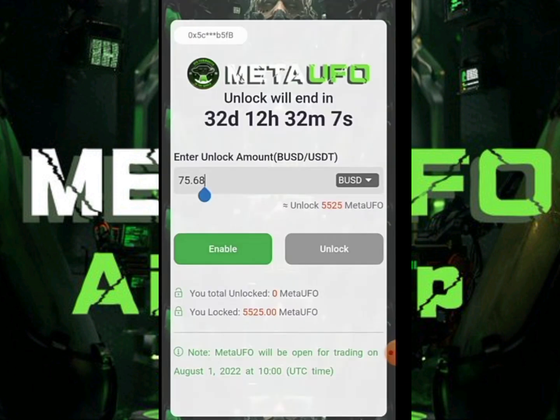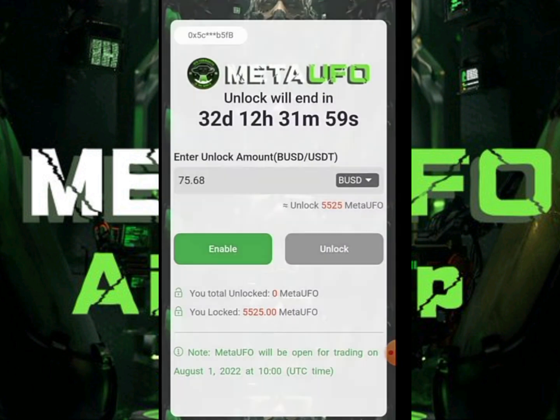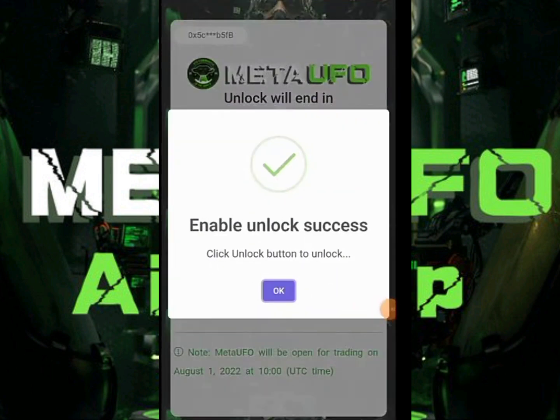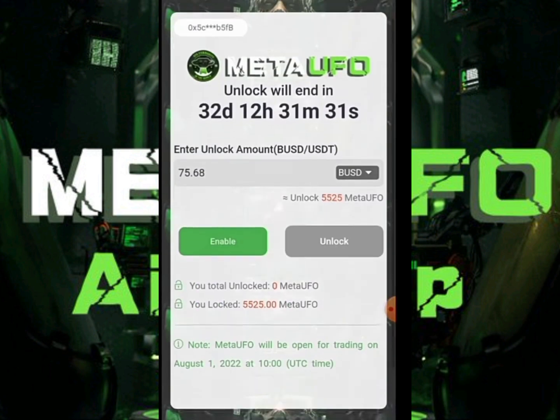75.68 is here already. So okay, the USD. So let us enable right now and let me see what it means, whether it's going to be just 78.5 out of the 5525 which I got there. So it's put on a smart contract code that requires me to pay some amount of dollars, which is $1 BUSD. Okay, so I click on confirm right now and it says unlock success. So I click OK. But then look here, it's not yet unlocked.